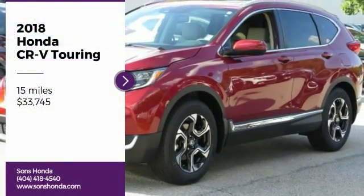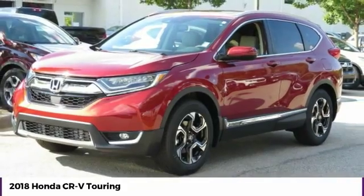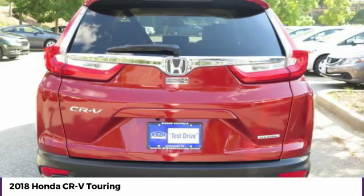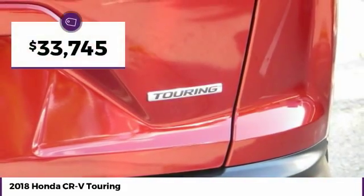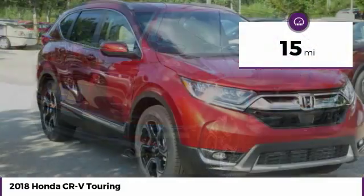We are pleased to show you the 2018 CR-V. CR-V, a top recommended vehicle because of its car-like driving manners, good value, cool technology, and comfy interior, and is priced below $35,000. This vehicle has less than 100 miles.